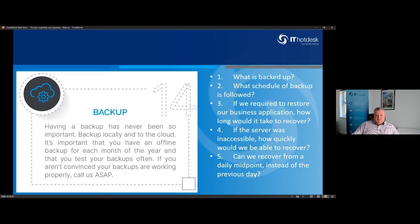If you do nothing today from the information that you've learned, then do one thing and ask your provider the following questions. What is backed up? What schedule of backup is followed? If we are required to restore a business application, how long will it take to be available? If the server was inaccessible, how quickly would you be able to recover? And can you recover from a daily midpoint instead of the previous day? And one more point. How often are test restores done to ensure that that successful backup always works?